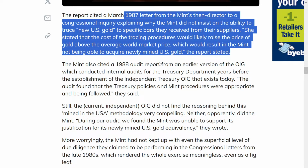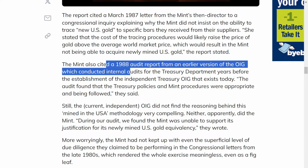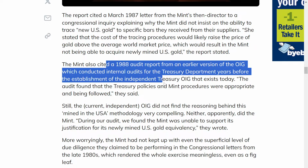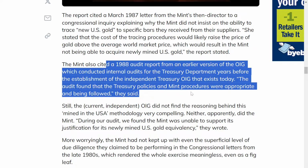So I think that's part of the fallback that they're saying that this is why this happened. It says the Mint also cited a 1988 audit report from an earlier version of the OIG, which conducted internal audits for the Treasury Department years before the establishment of the independent Treasury OIG that exists. And the audit found that the Treasury policies and Mint procedures were appropriate and being followed, so they have nothing to worry about. But the findings, look at this.